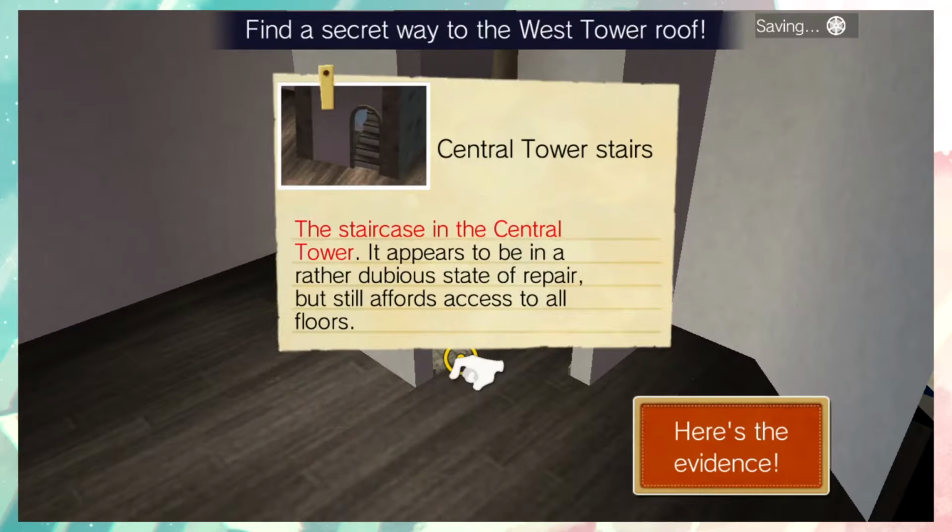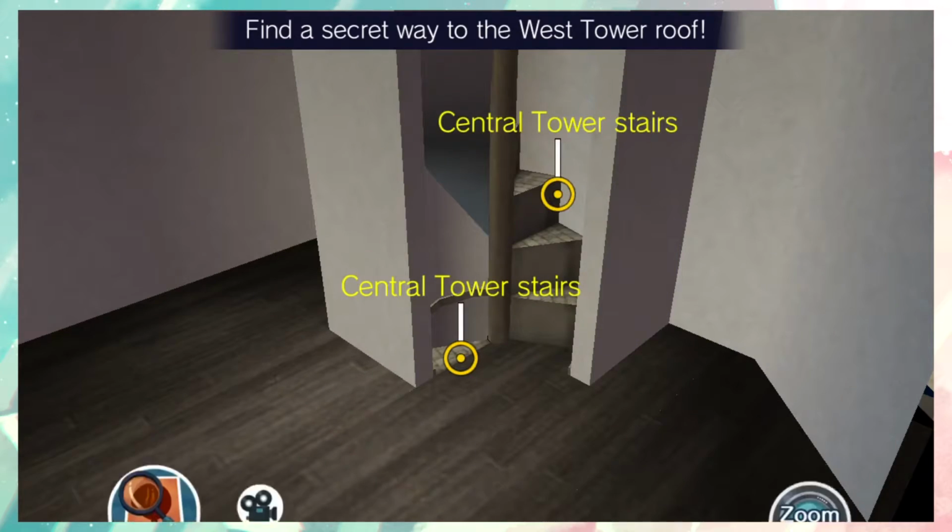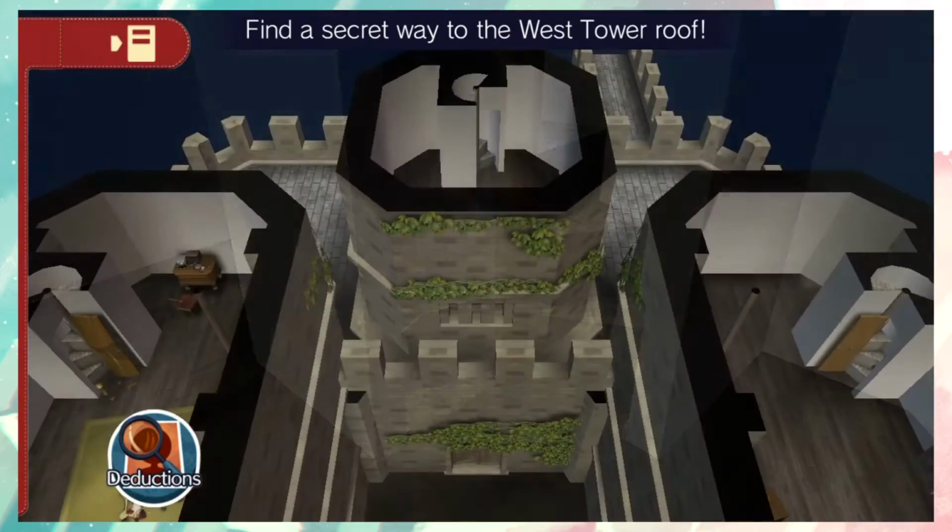Yeah? So there's 2 sets of stairs, one going up, one going down. Staircase in the central tower appears to be in a rather dubious state of repair. Affordable access. Great, we've seen that. This will probably say the same thing. Cool. Anything else?